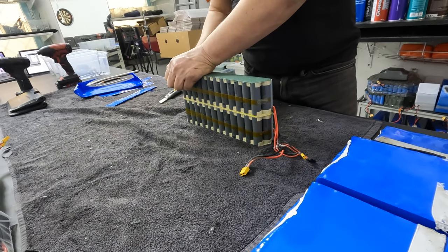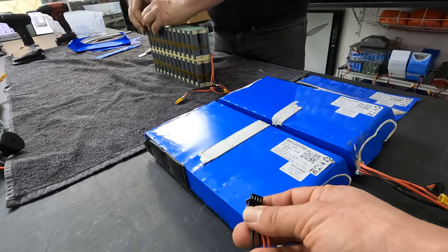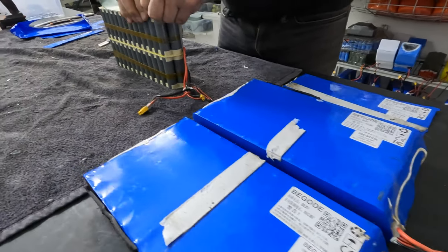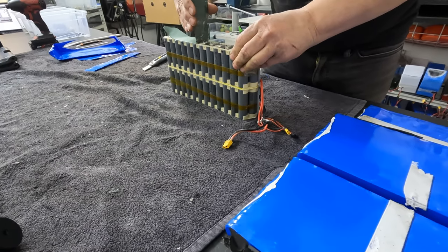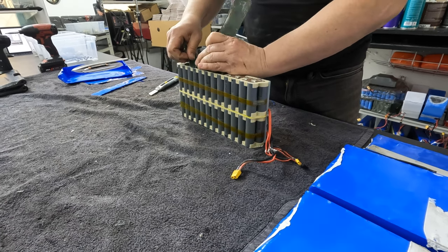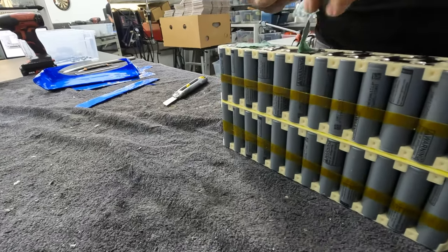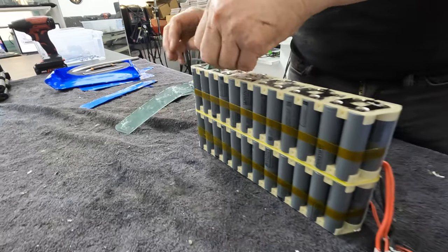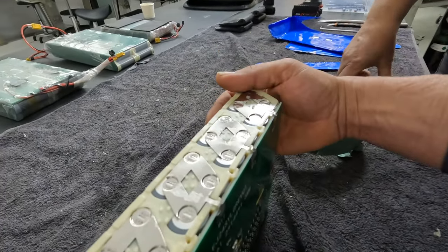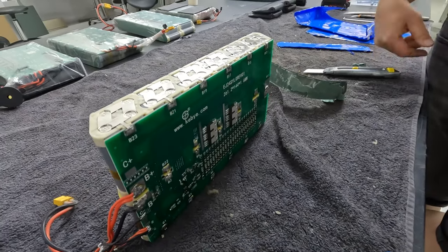Do you have any idea what it could be? I was just thinking maybe one of these wasn't connected properly. But everything was connected properly? Yes, of course. I thought maybe of the fog. Everything looks okay. I have no idea. It's only one pack, that's the problem.